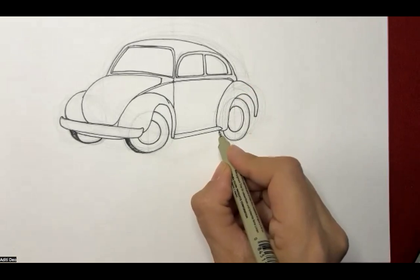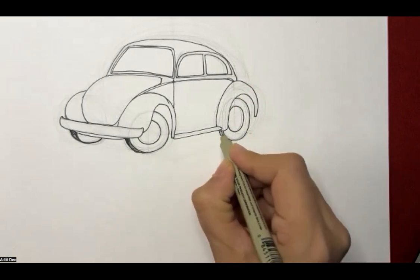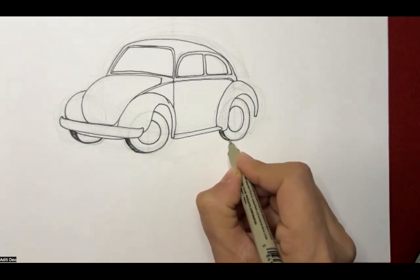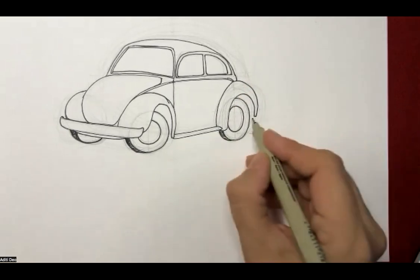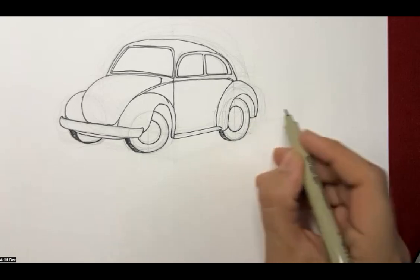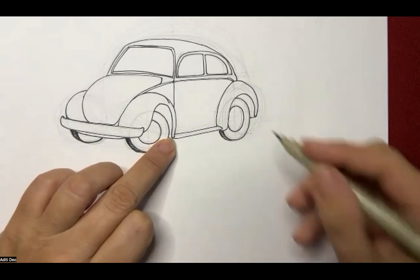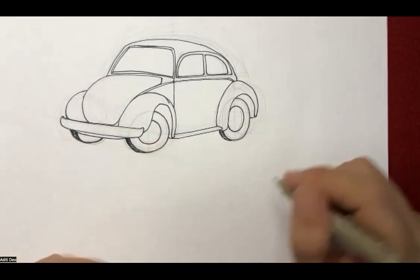And then from the left, again, we will draw the thickness of the tire. Otherwise, it will not look like a tire. And we will also connect the mud guards to the back of the tire. That's very important. Otherwise, it looks like there's a hole there.